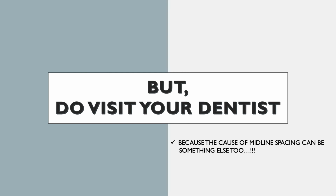But it's very important to pay a visit to your dentist, because the midline spacing in this particular age group, that is between 7 to 12 years of age, can also be because of something else. So your dentist can diagnose if it's because of the normal midline spacing, that is because of the ugly duckling stage, or there are certain other reasons because of which there's a midline space.